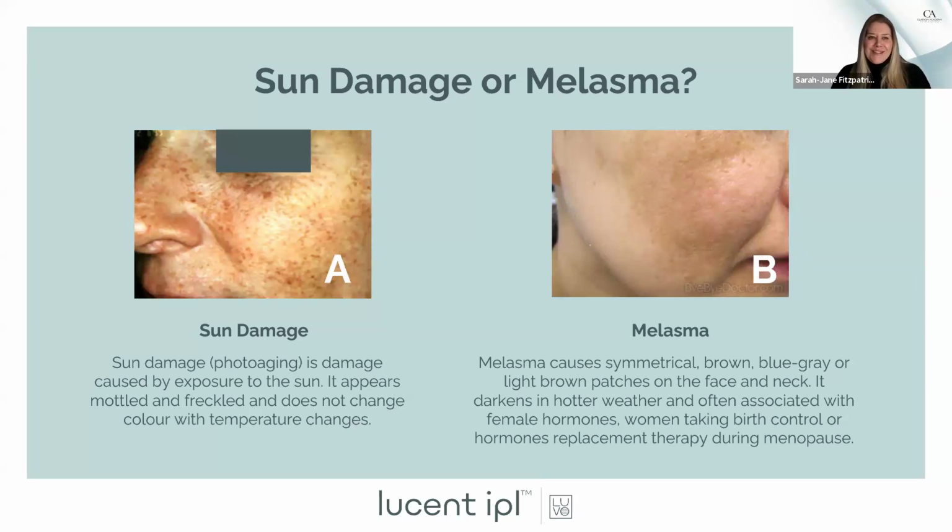Excellent. We've got a few more questions coming in. It's lovely. It's very active here. So, what filter? Oh, we answered that question. Sorry. Are filters 430 and 515 safe for skin type 4 and type 5?